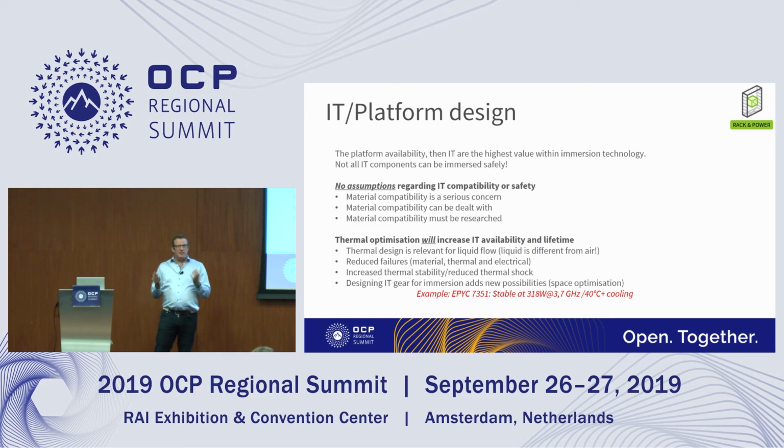Now, onto the IT platform design. This content is also currently part of the contributions into the IT Gear white paper, which is announced for the next global summit. And this is a view on what should be done to ensure a long lifetime of IT equipment. I will end this with a couple of concepts that we have developed, and that we are developing and evaluating together with our manufacturing partners.